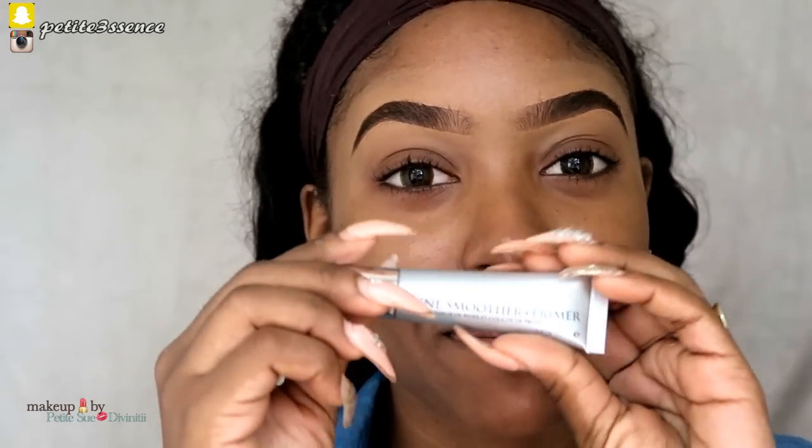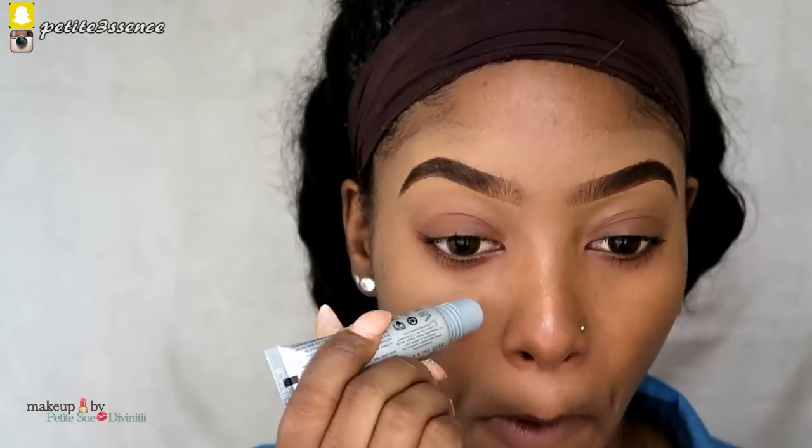I'm gonna do my brows, then I'm gonna come back and prime my face. I'm gonna go ahead and prime. Today I'm using my Amazing Cosmetics line smoother plus primer.